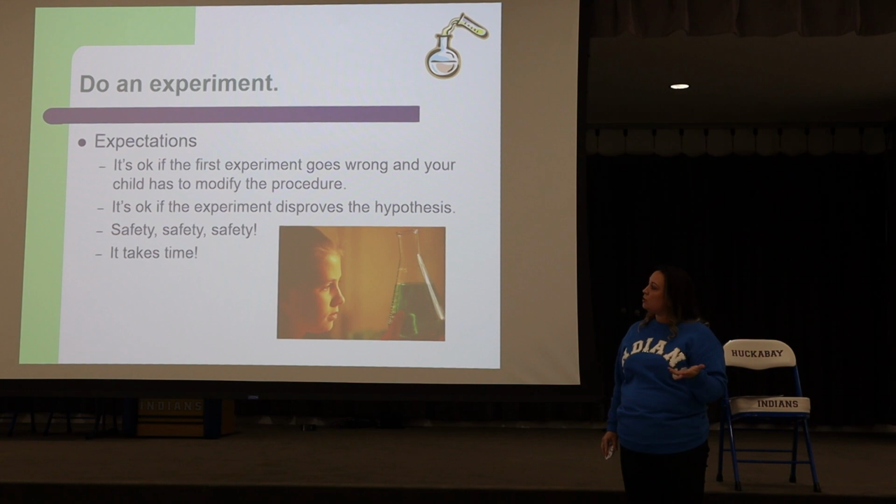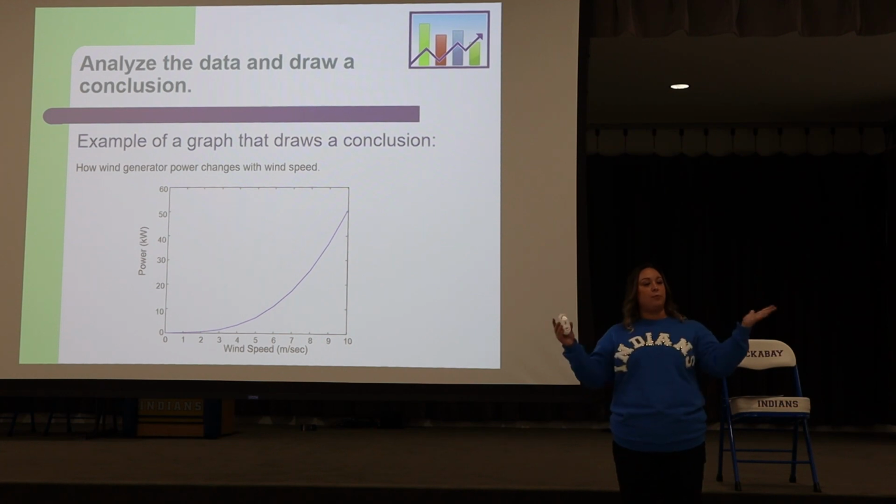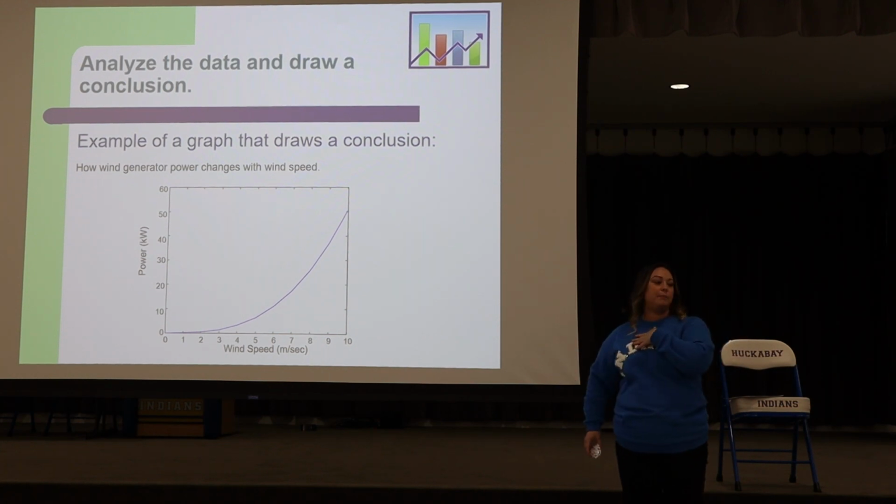Then you actually do the experiment once you figure out what your plan is, and after you're done, you're going to show us on your pretty display boards what you found out, okay? And that's usually going to look like some sort of graph, any type of graph, line graph, bar graph, pie chart, okay? The more pictures, the better, so that we can actually see what you did.